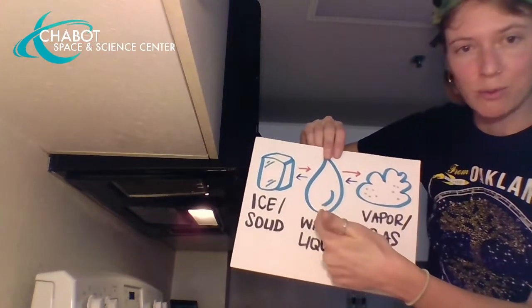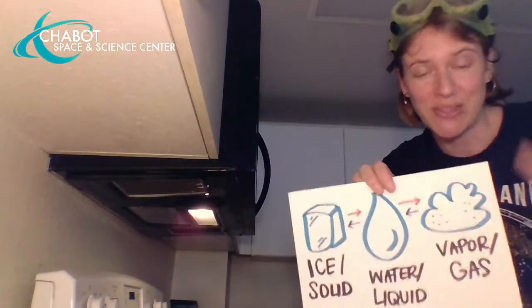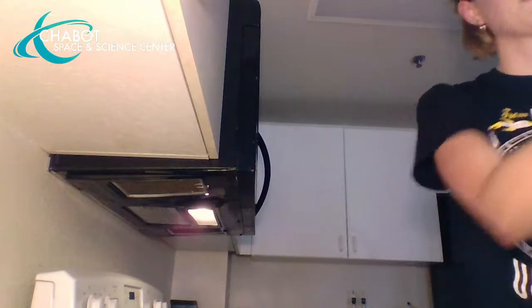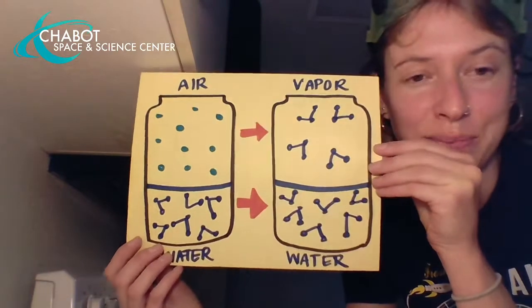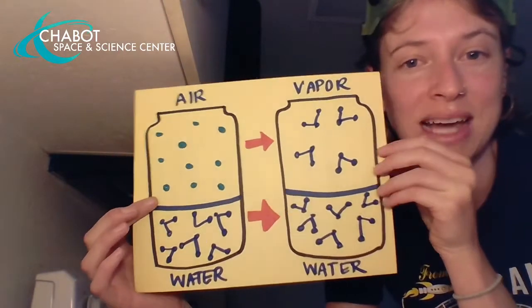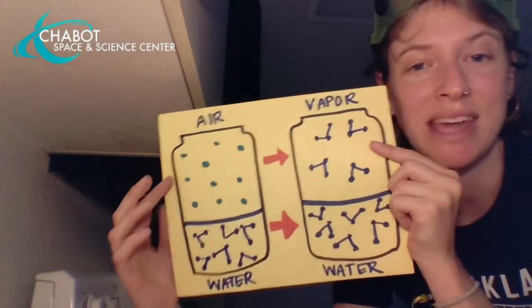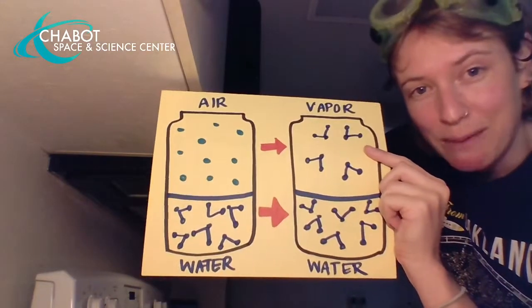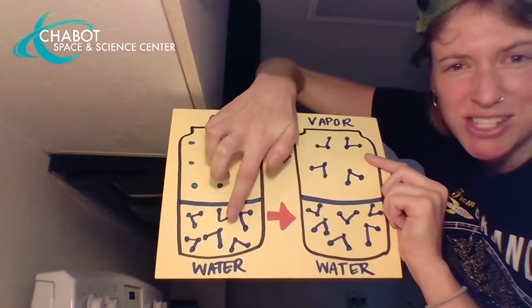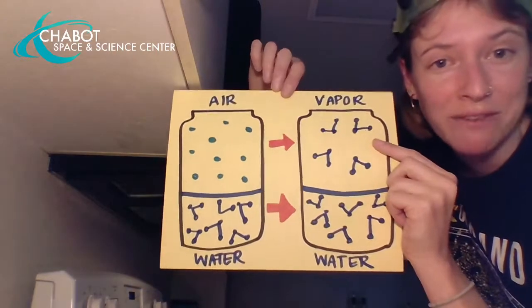Now when we heat up the liquid water inside of our can, it creates that water vapor, that gas. So we can see that we have steam coming out of our can on our stovetop. If you could imagine what the inside of our can looked like, when we first started, our can was a little bit filled with water and a lot filled with air. All of these air molecules were bouncing around in the top. But when we heat it up and that liquid water starts to turn into a gas, into water vapor, it actually fills up the top half of that can.